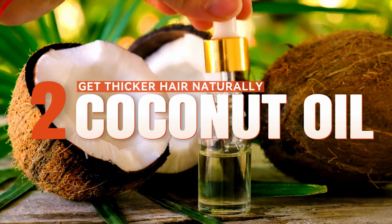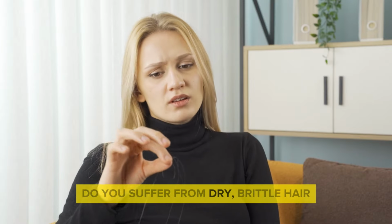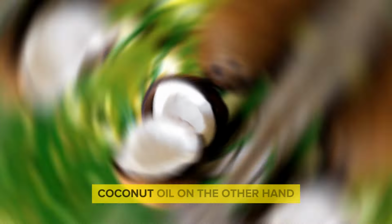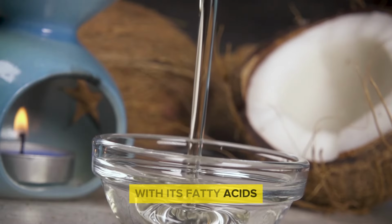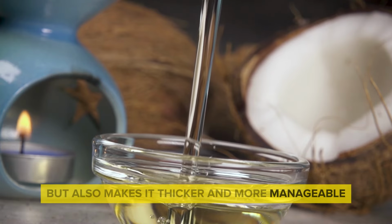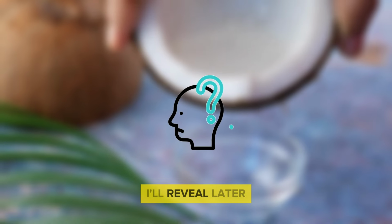Number 2. Coconut oil. Deep moisture for maximum thickness. Do you suffer from dry, brittle hair? Most people think regular conditioners will solve this, but they just coat your strands without real hydration. Coconut oil, on the other hand, penetrates deep into your hair shaft, delivering moisture from within. With its fatty acids, coconut oil not only repairs damaged hair, but also makes it thicker and more manageable. Still not convinced that oil can replace your conditioner? You'll want to see what happens when you combine it with another ingredient I'll reveal later.